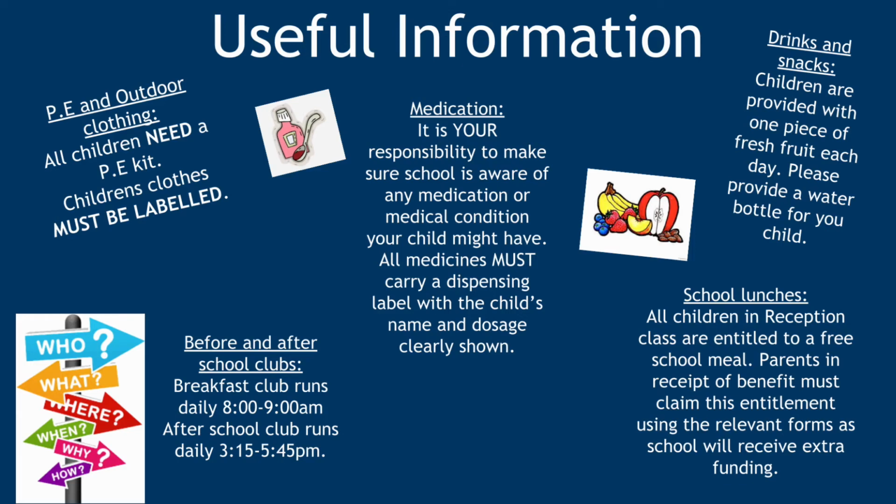And school lunches, again, like Miss Cunningham said, the children go over to the junior school. They're all provided with a hot meal every day. And if you do need to fill in any relevant forms to receive extra funding for free school meals, please contact the school office.